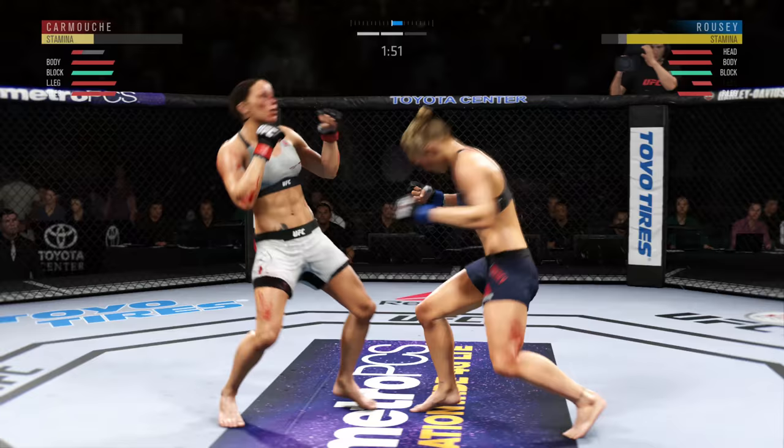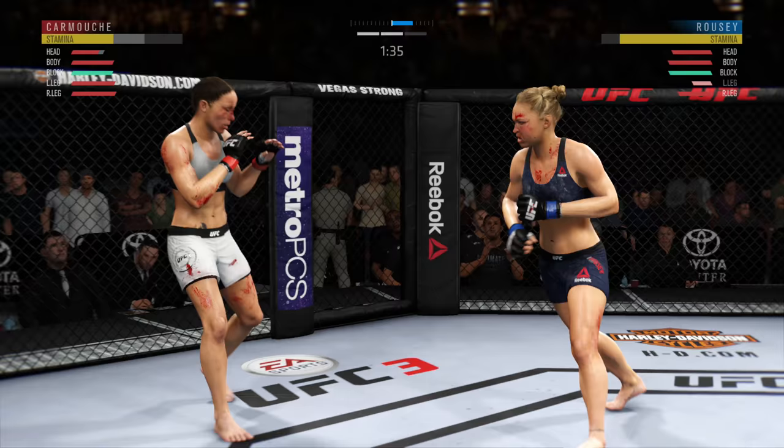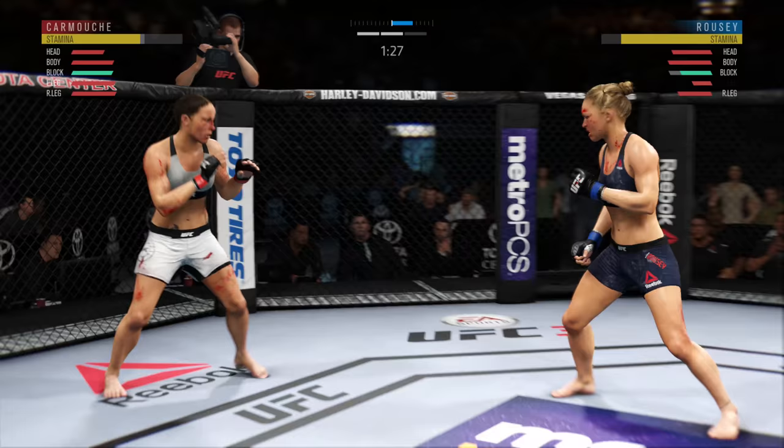Whoa! This could be it right here. Oh, very nice. Attempts a big hook to the head, but misses. Oh, nice jab by Ronda Rousey. Good leg kick.